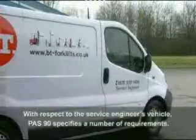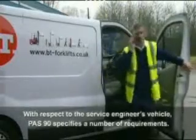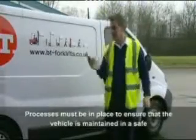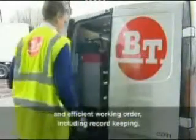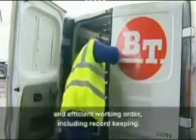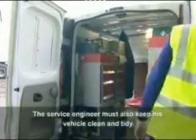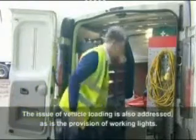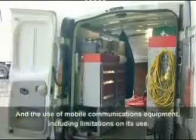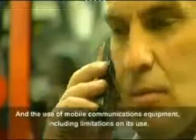With respect to the service engineer's vehicle, PAS 90 specifies a number of requirements. Processes must be in place to ensure that the vehicle is maintained in a safe and efficient working order, including record keeping. The service engineer must also keep his vehicle clean and tidy. The issue of vehicle loading is also addressed, as is the provision of working lights, and the use of mobile communications equipment, including limitations on its use.